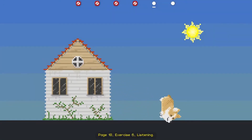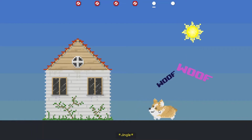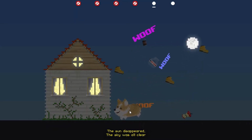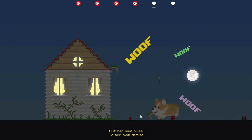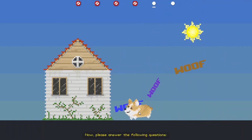Page 18, exercise 6. Listening. Listen carefully to a fragment from the book Elephant and the Balloon. The dog went out for a walk. The sun was high. The weather's dry. It was afternoon o'clock. The night came by really fast. The sun disappeared. The sky was all clear. The dog was having a blast. She was having the time of her life. But her loud cries to her own demise have awoken the master's wife. Now please answer the following questions. Did the doggy deserve to stay outside? Very good answer. She got what she deserved. Continue to the last exercise in this lesson.